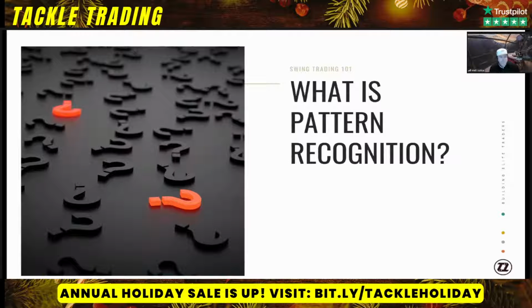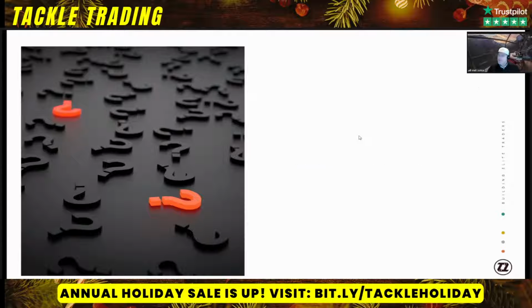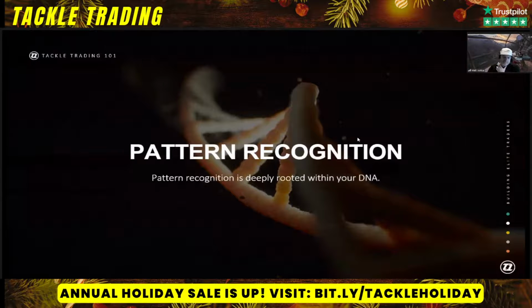Now, let's get into pattern recognition just a little bit. When it comes to pattern recognition, and I've talked about this a lot at Tackle over the years, there's a lot of different ways you can identify and teach patterns. But what I've always felt, especially with newer traders, is that if I was having this conversation with a bunch of cutthroat swing traders, I probably wouldn't talk about the constellations in the nighttime sky. I probably wouldn't talk about sunflowers. I'd probably talk about Fibonacci analysis and Elliott wave theory.